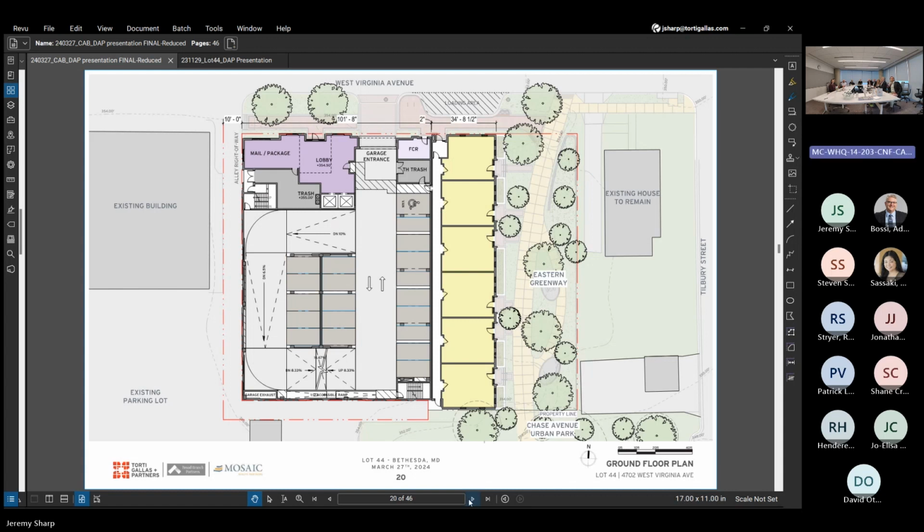Since the last DAP meeting, we've made quite a few improvements to the ground plane. One of the things we had was a loading dock in this corner next to the alley. That has moved to be a loading area on the sidewalk. There's no loading in the building now. We are still considering taking trash out the alley through double doors and then loading it into trucks at the alley entrance, but no longer.